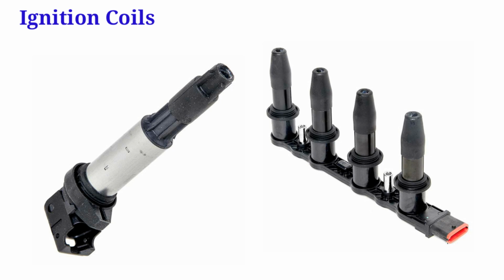Number five is faulty ignition coils. This part sends electrical current to the spark plug. Premature failure of this part can be caused by driving in extremely high temperatures, extremely wet weather, or even driving through a puddle. Failure of this part can cause engine misfiring, rough idle, or reduction in power, and not being able to start the engine.